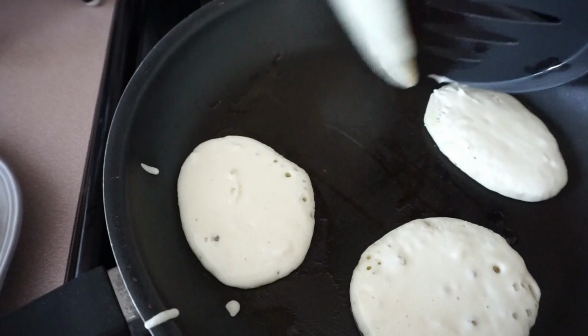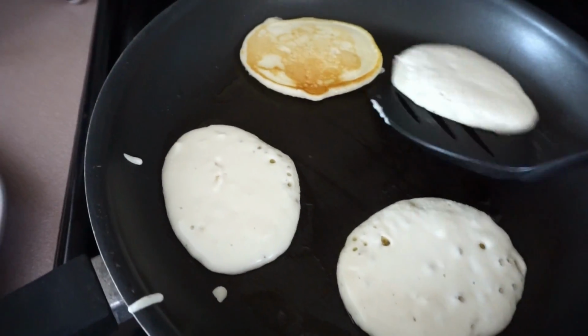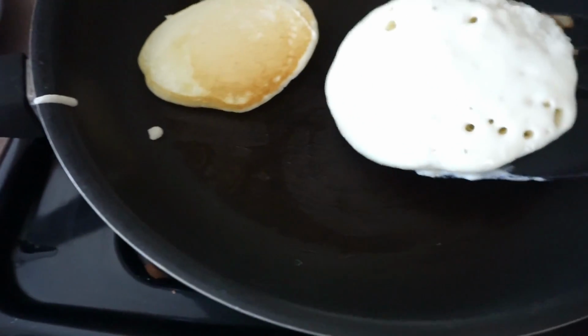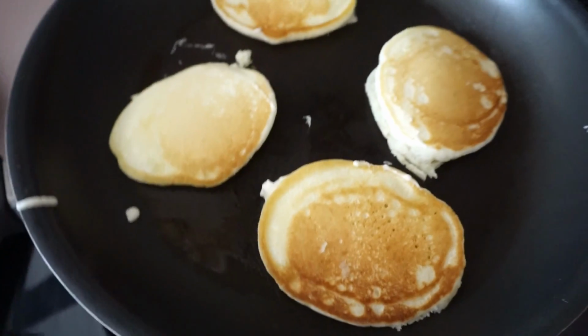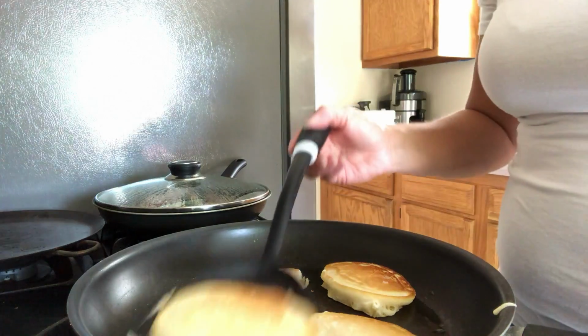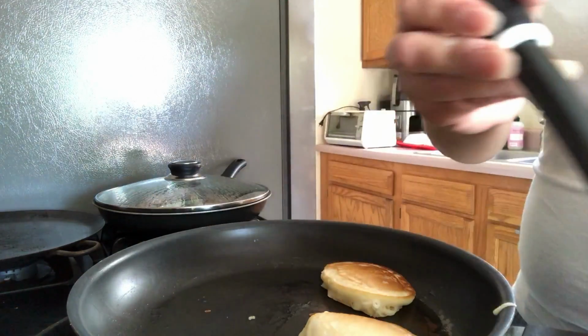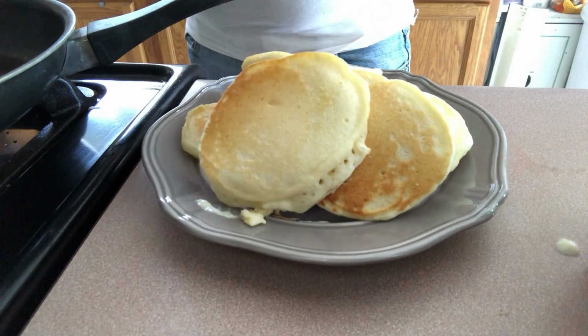Time to flip. Now I'm transferring everything to plates.